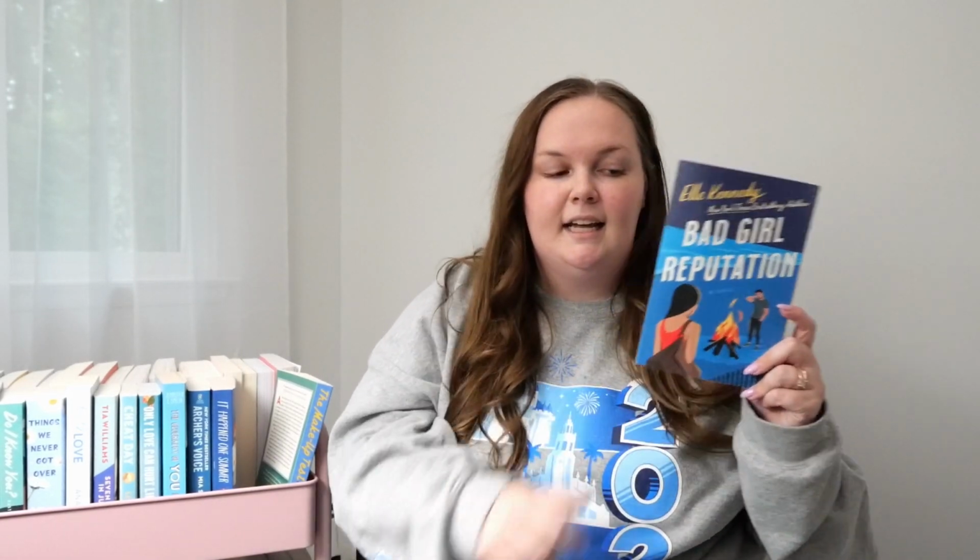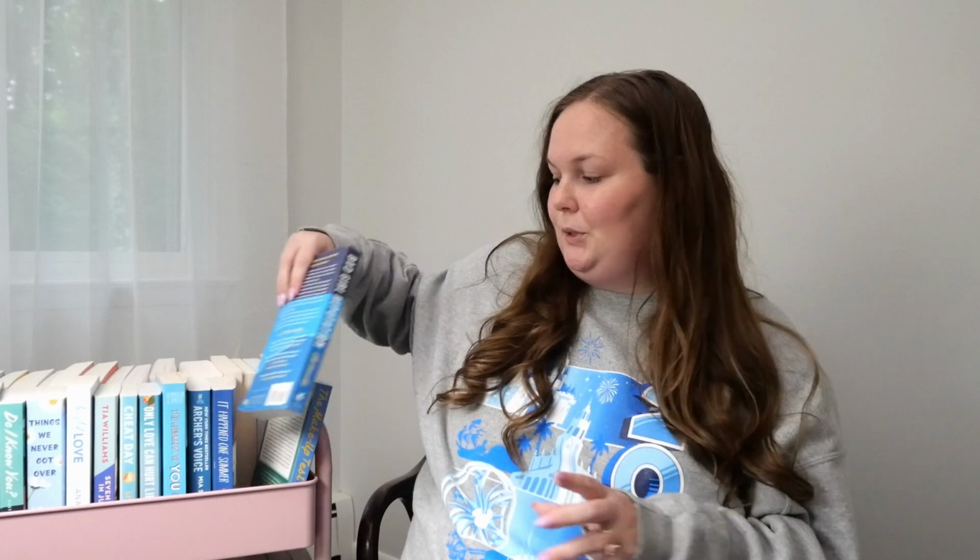The second one is Bad Girl Reputation by Elle Kennedy. I have no idea what this book is about. I like Elle Kennedy's books. I read The Good Girl Complex and the entire Off-Campus series at this point, so I probably won't get to this summer, honestly, which means it'll probably wait until next summer, but not entirely sure. We'll see. You could comment and convince me otherwise if you've read it and liked it.